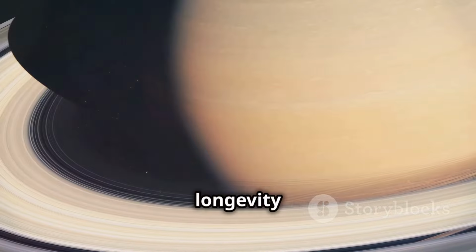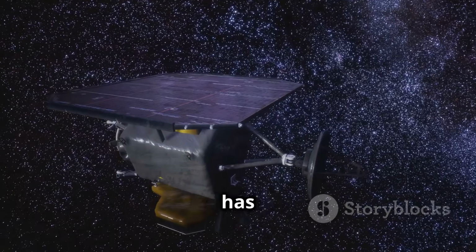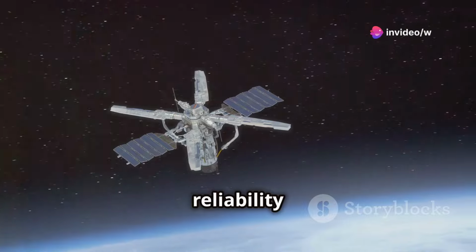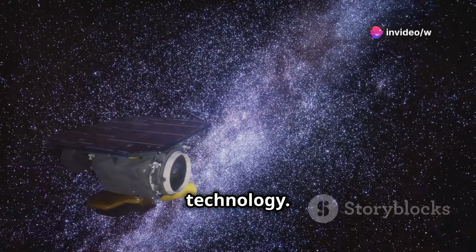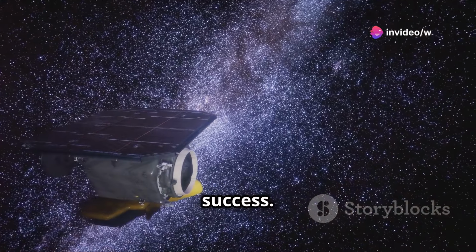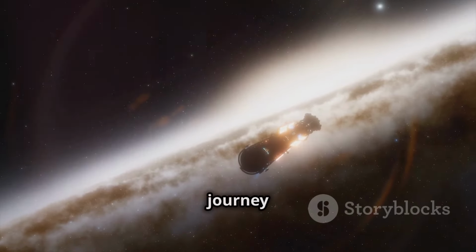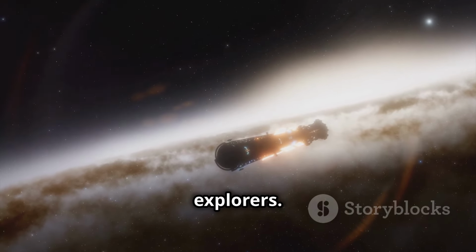The spacecraft's longevity is also impressive. It has operated for over 46 years. This demonstrates the durability and reliability of space technology. Future missions can build on this success. They can aim to travel even further and gather more data. Voyager 1's journey is an inspiration for future explorers.